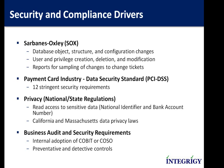Now we're also having individual privacy laws. If you store data such as social security numbers, bank account numbers and a person's name, there are very specific regulations on how you have to protect that information and what happens if that information is breached. Finally, most organizations have internal standards, which will be mapped to COBIT or COSO in terms of their SOX controls and their general IT security controls. So these are the main drivers that we see most Oracle eBusiness Suite clients looking at and trying to address security internally.